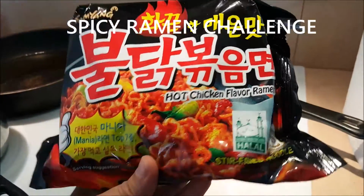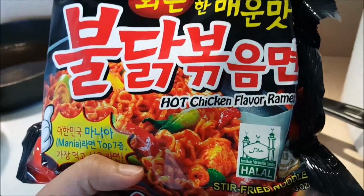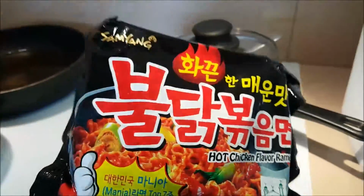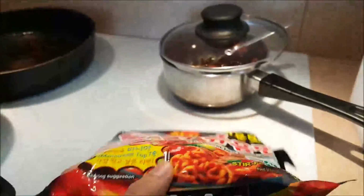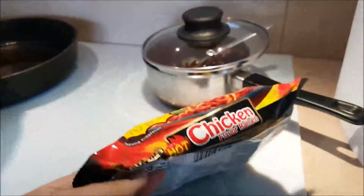Hot chicken flavored ramen. We found this in, apa nama kedai tu sah? Basic food in Bayswater. Oriental shop yang in Bayswater. Samyang. See how hot it is. There you go.